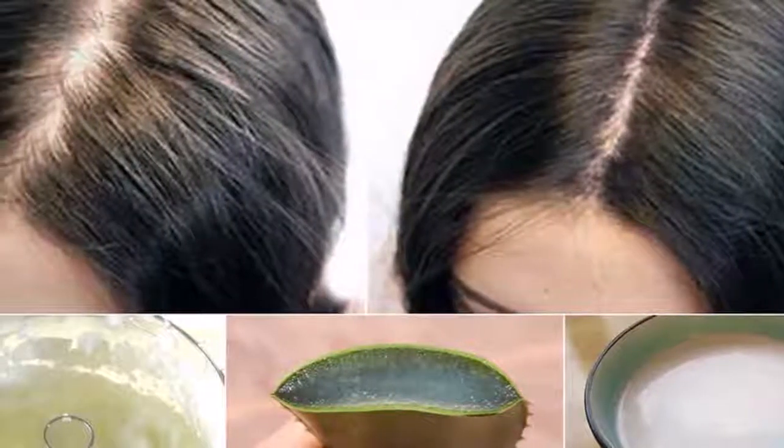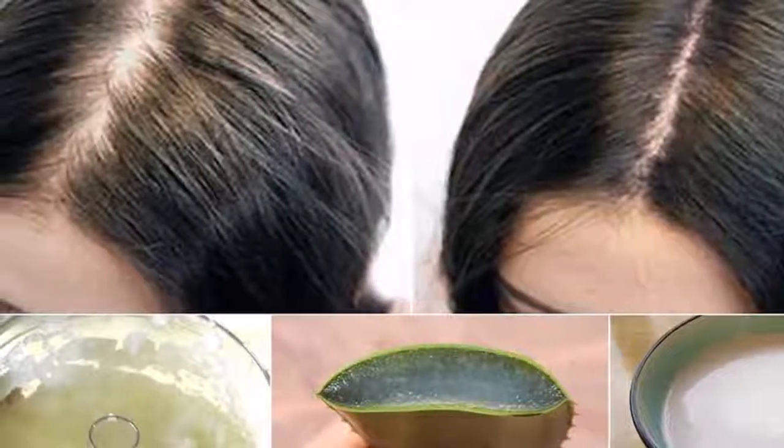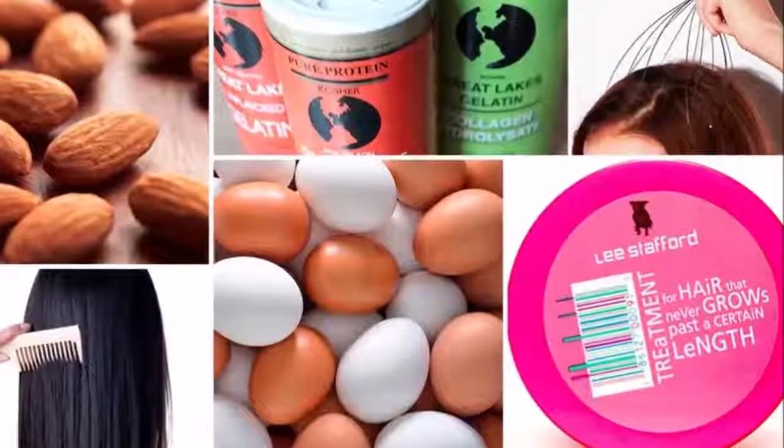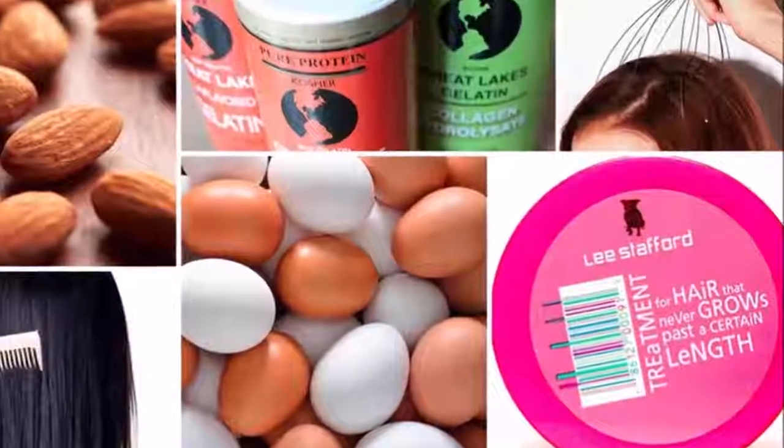If you have long hair or don't think you have enough of the treatment, you can always make more. Finally, cover your head with a shower cap and let these 3 ingredients sit for a few hours. Shampoo your hair as you normally would. You can use this treatment up to twice a week.